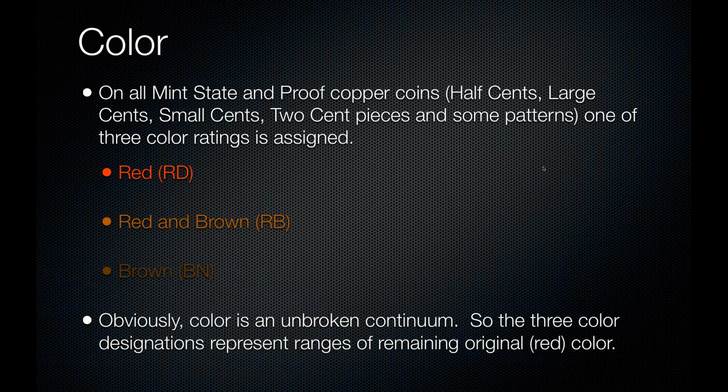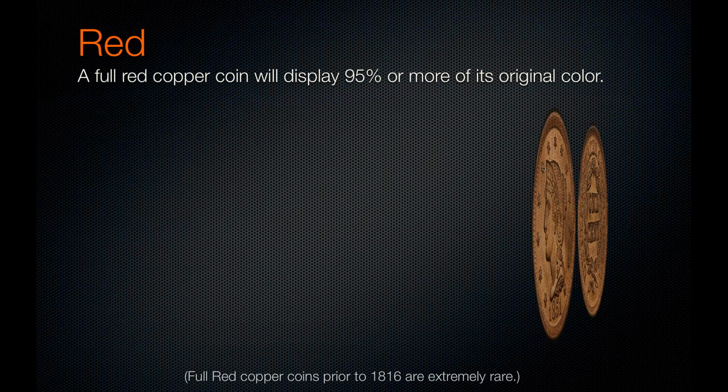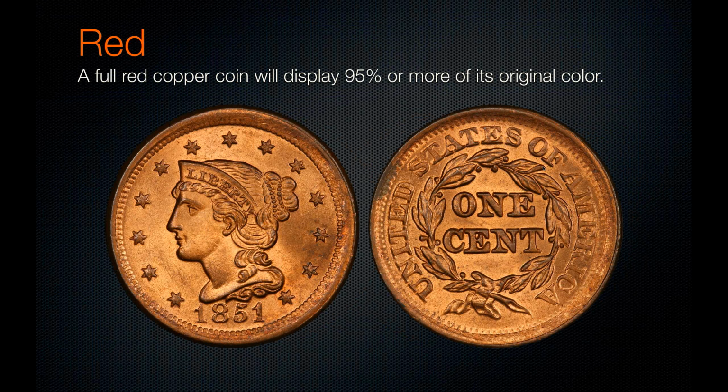Obviously, color is an unbroken continuum, just like grading. So the 3 designations represent ranges of the remaining original red color. Okay? So let's take a look at what a red copper coin would look like. Okay, this is a coin that's going to have 95% or more of its original mint red color.